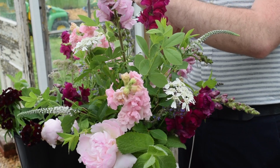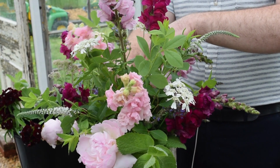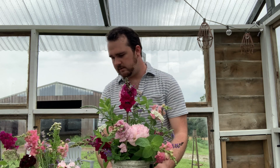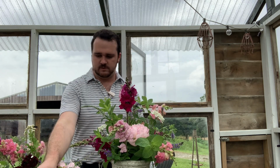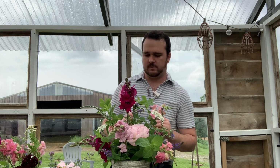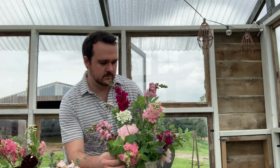And this one has a perfect curve, so I'm going to stick it behind the peony here, but it's kind of going to sit in front of it, but not block it. And I'm thinking I want to add some more of the salvia. This looks like a different type, but I want to add some more of this purply blue color on this side. And maybe one over here for balance.